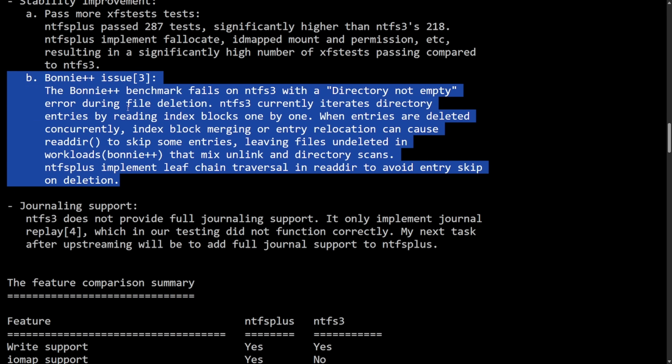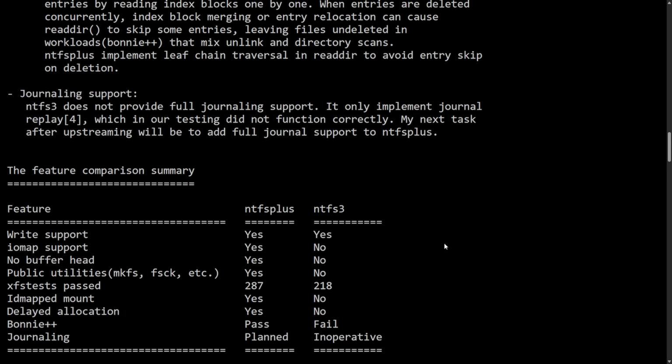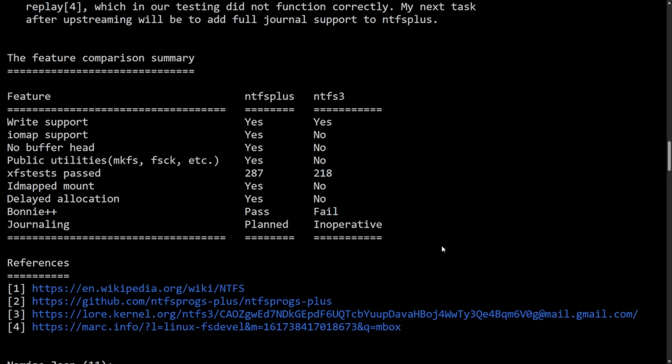Again, another mouthful here. Just understand that the Bonnie++ test, which just checks file performance, fails to even run on NTFS3. NTFSplus uses a smarter method called leaf chain traversal, which ensures that every file is found and deleted correctly, and that helps it pass the Bonnie++ test, or actually even run the Bonnie++ test. Journaling support: NTFS3 does not provide full journaling support, and there's a note to actually add in full journal support for NTFSplus.